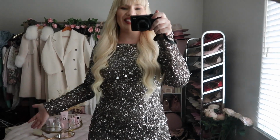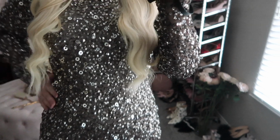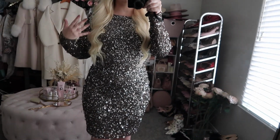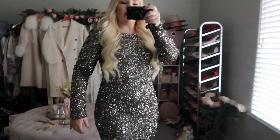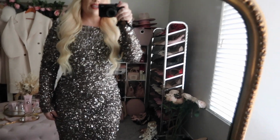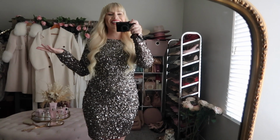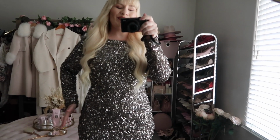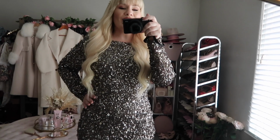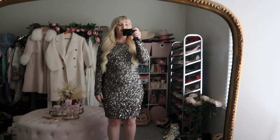The only thing about this one is that the waist is a bit too big for me. I did get my normal size 4, which is what I normally get in Adrianna Papell, and it's just a little bit too big, but that's okay because it fits my hips, so that's all that matters. And I've learned that since my hips are larger than my waist, sometimes that just happens, but you could always belt it or just leave it as is. I don't think it looks bad at all, but yeah.